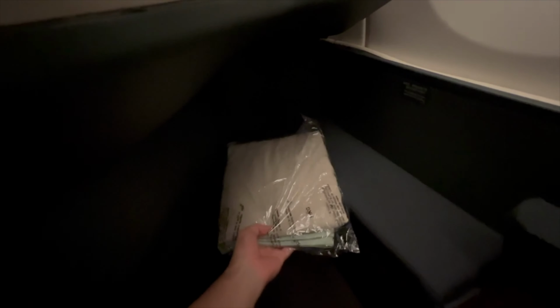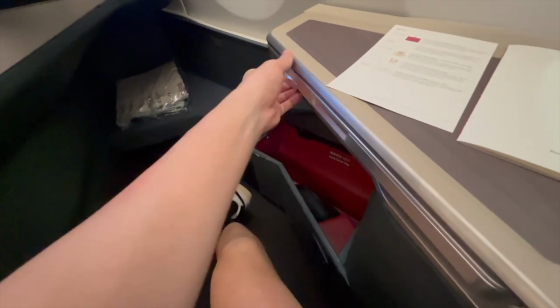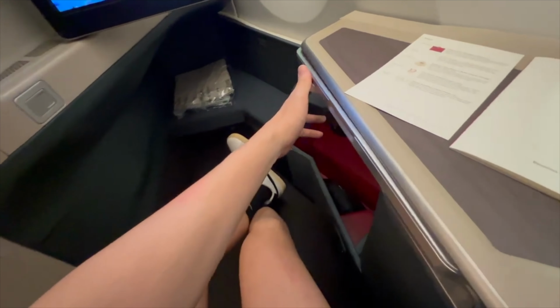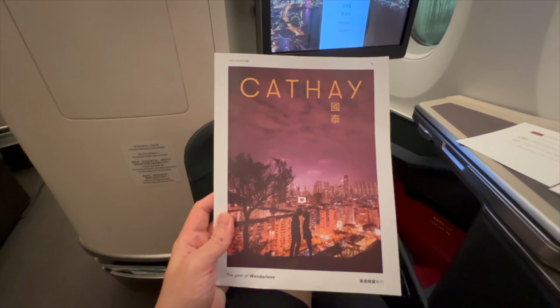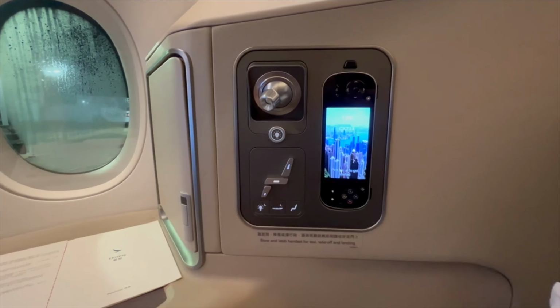You can find a blanket in front, and a storage for you to store your personal items. The tray table can be pulled out from the side. The safety card and the in-flight magazine can be found on the side pocket. Inside, you'll find the reading light, the seat control, and the in-flight entertainment remote.